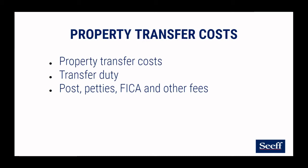The last part of the property transfer cost is going to be your deeds office registry fee. This fee is charged by the deeds office for the title deed and legal transfer and registration of your new home into your name. The amount is fixed according to the amount of your home loan. This is once again payable once off before the transfer of the property, and it's payable to the transferring attorney. And this money will then go to the deeds office.